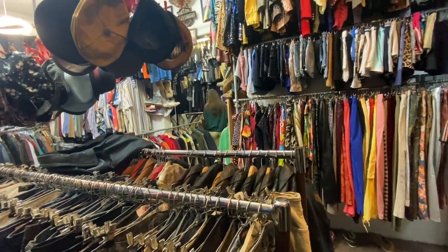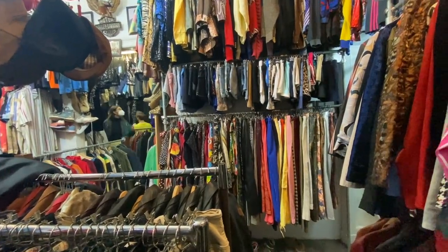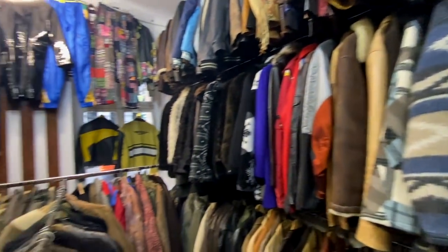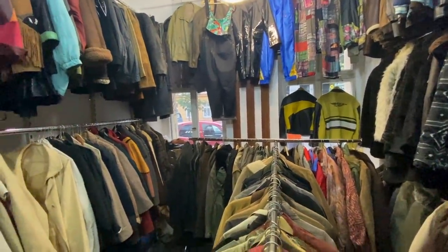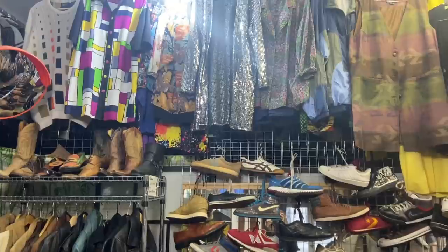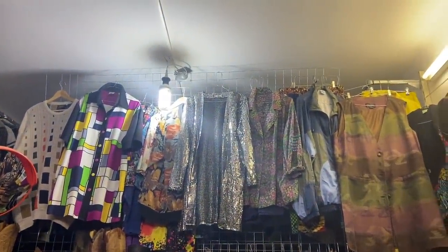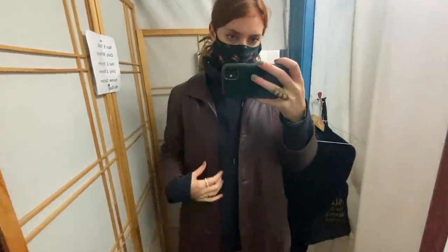So the third second-hand shop was Legends Vintage, and this one was really, really cool, because they had a lot of very extra things, like a lot of colorful pieces, and yeah, this is definitely very vintage. They had so many cool leather jackets. But yeah, it was a little bit pricey, so I didn't really try a lot on.